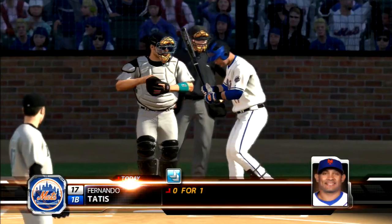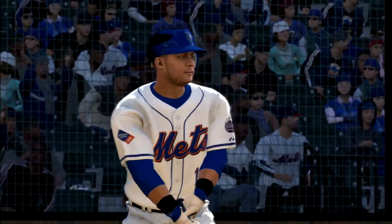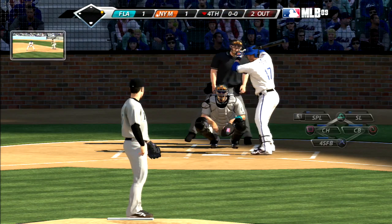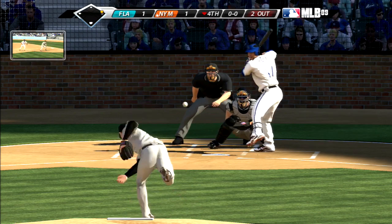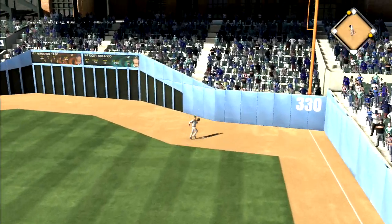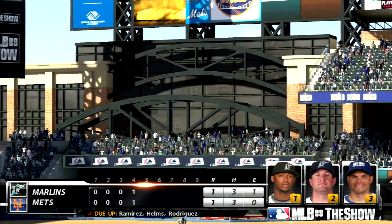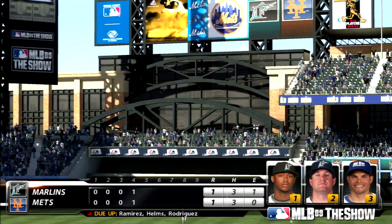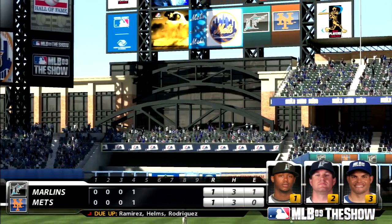Fernando Tatis will dig in here. He flew out his first time around. And here's a fastball that he takes the other way out to fairly deep right. And Hermida will make the catch, and the side is retired. So it's 1 run on 1 hit, 1 error, and 1 man left on base. We played 4 full, all tied at 1-1.